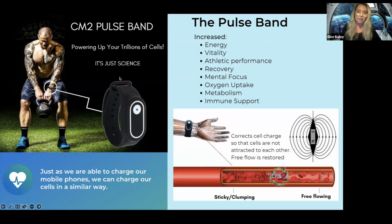So as we use the band now, because we told you what happens with the web, the band is more focused on correcting the cell charge so that the cells are not attracted to each other and that free flow is restored. So what do you get from that? You get energy, vitality, athletic performance, recovery, mental focus, oxygen uptake, metabolism, and immune support. I don't see a downside to this. Do you guys? There's no downside.